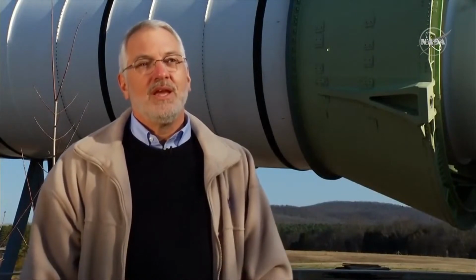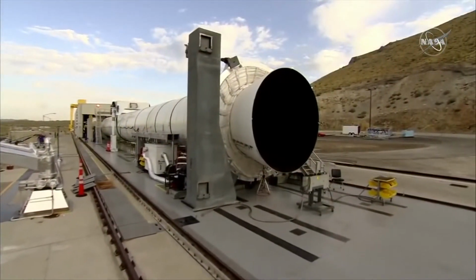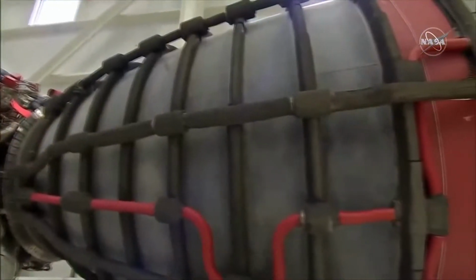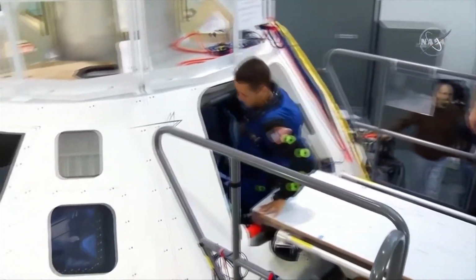What we're focused on here at this center is the propulsion system. And that consists of 2 solid rocket boosters and a core with some tanks that feed some liquid rocket engines in the middle. And then the astronauts sit on the top in the Orion spacecraft.